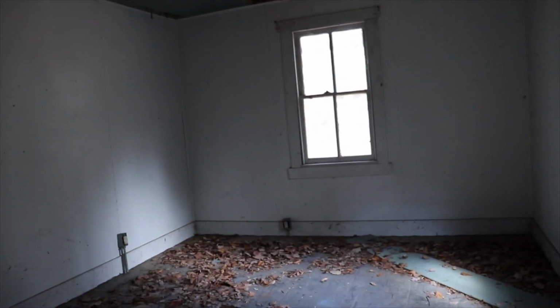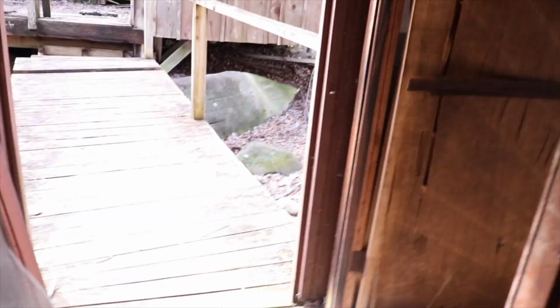This was for people they didn't want in the regular house. But this just feels more modern anyways than that does, even though the flooring doesn't look modern. This looks more modern to me than that does.